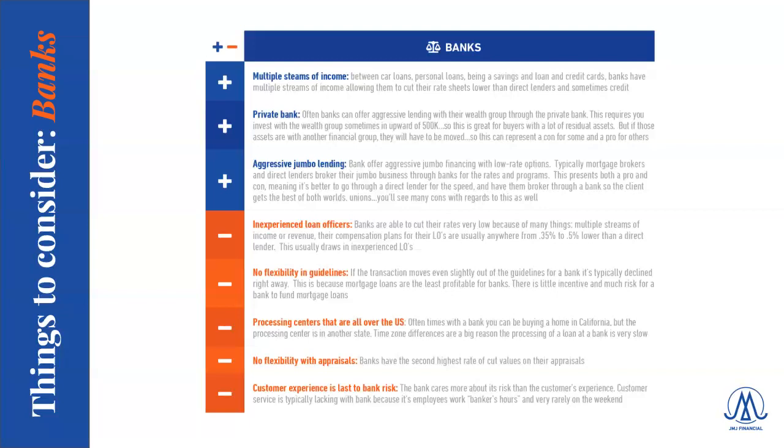Yeah, that was shocking. And there's a number of reasons for that. But a big portion of that is because the LO is not as experienced and doesn't know where to put them and what programs to put them in. There's absolutely zero flexibility. Here's a box. If your pinky toe is outside the box, you're done.